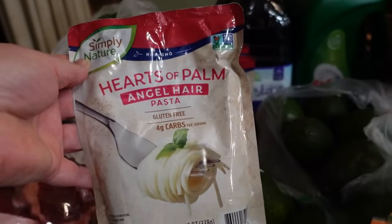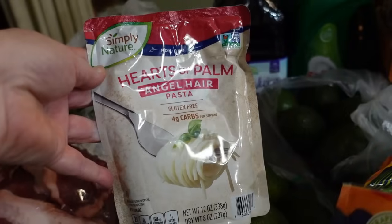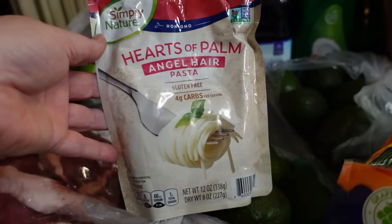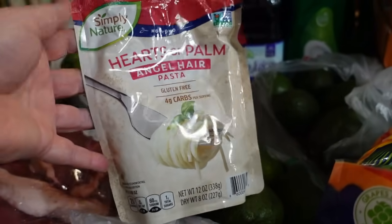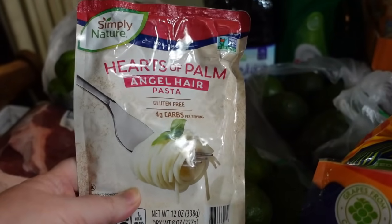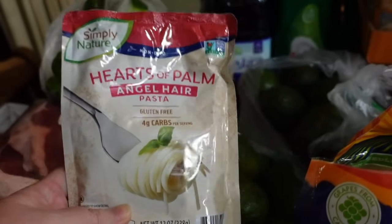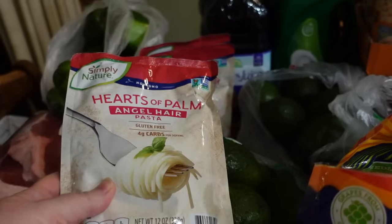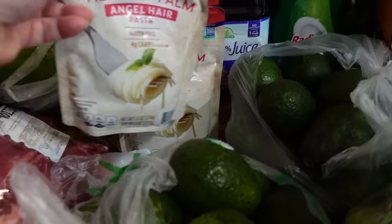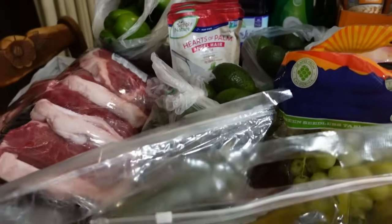And then these handy dandy Hearts of Palm pasta here. These are grain-free little packets that are so convenient because you just open them up, rinse them off, and you don't really even have to heat them up, but you can heat them up with some spaghetti sauce and meat, and you've got a meal. We have another family member that is grain-free, so I like keeping several of these on hand, and this Aldi generic brand is the best deal that I have found. So I needed 3 more to replenish my stockpile.